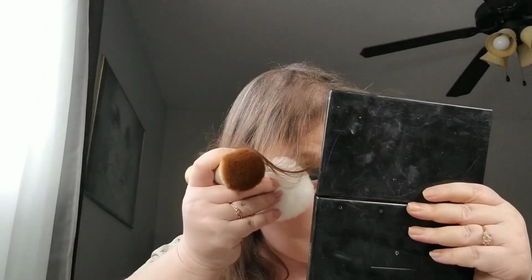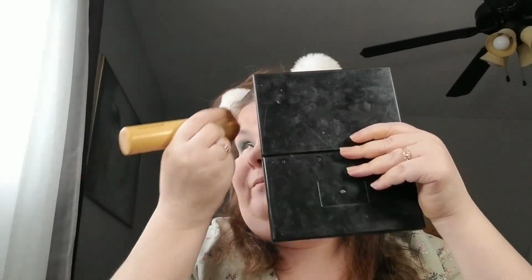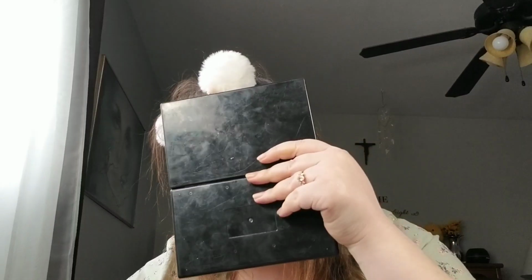Yeah, and I know the prices that these are, I don't understand. I keep telling them, you can take a little bit of powder and run it over that if you have to with your powder brush. And then let's just take what's left on the brush and go under my chin and go down. Alright, that should be enough for bronzer.